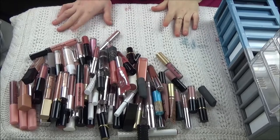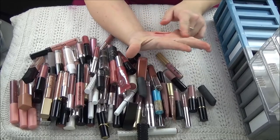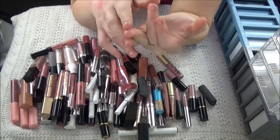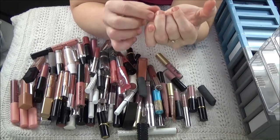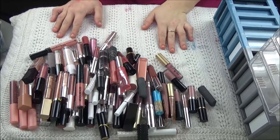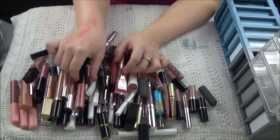Alright, after a short commercial break, which was really short for you, I have pretty much got everything off my arms. I'm gonna have to go for a shower for sure. Excuse me for my terrible nails. I burnt myself on a toaster last night at work and it was lovely. Anyway, now we have the nudes. I'm probably gonna keep most of these. I'm just gonna let you know. But let's just go through them.